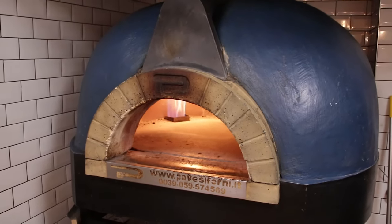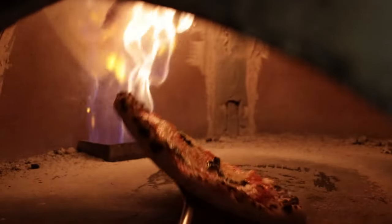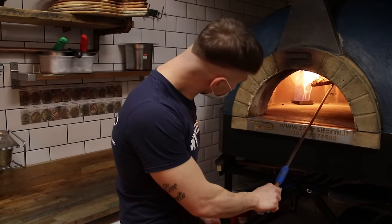But coming back to the city, on a street parallel to Princes Street, there's a great place to grab a pizza cheaper than most, but better in quality. Dough Pizza follows a Neapolitan style and is one of the best pizzas this side of Naples. Cooked fresh in a wood fire oven, your pizza will be ready in minutes.